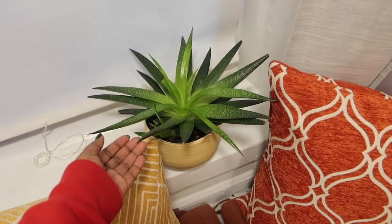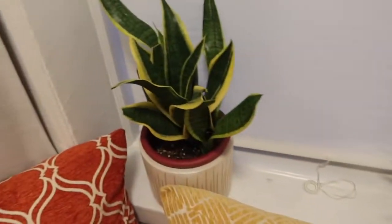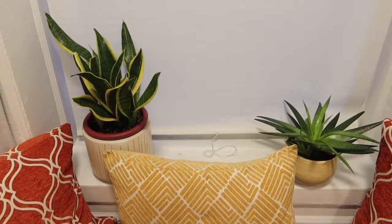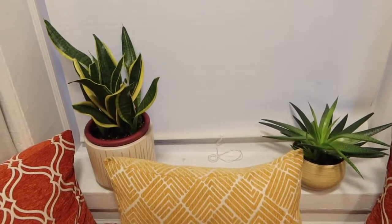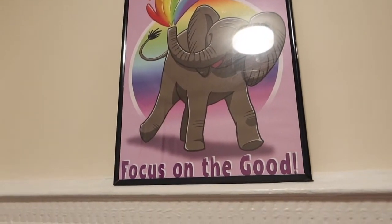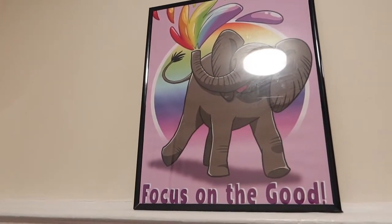This is Charlie the plant. You guys have seen him grow so far. He's gotten really, really big. And this is the newest addition. This is Susie the snake plant. Both of these plants have been a gift, and I'm so glad that they're still alive. Going to our right, you see this artwork that my best friend gifted me. It says focus on the good. It has my favorite color purple and an elephant, which is my favorite animal.